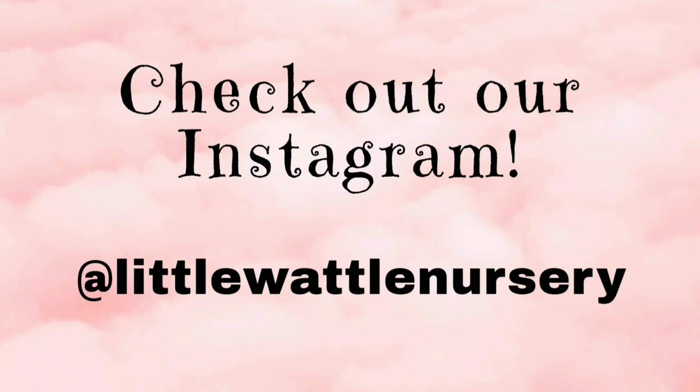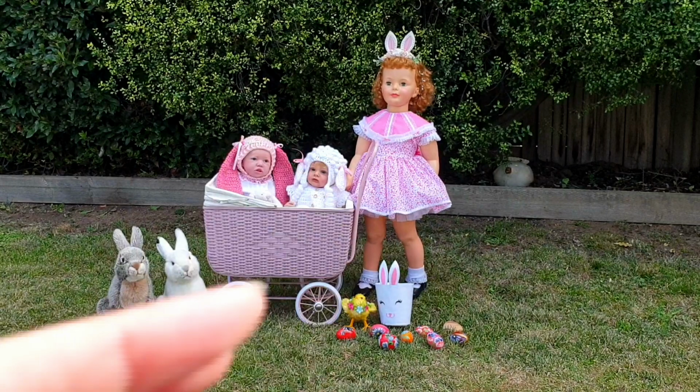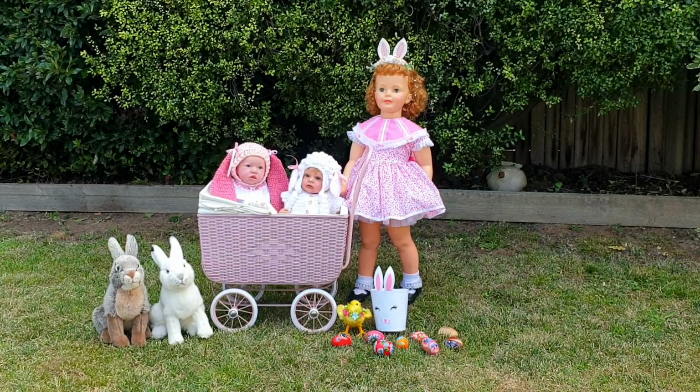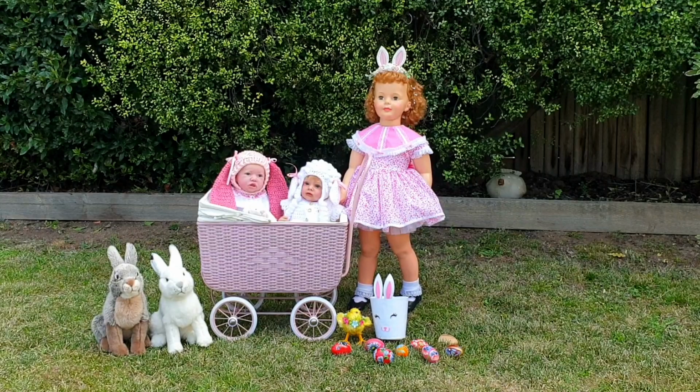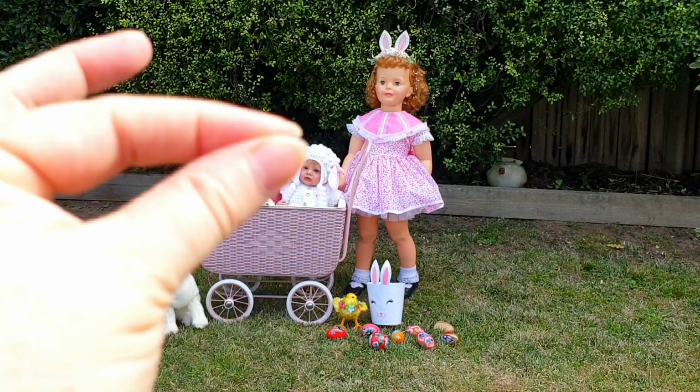Hi, Dolly friends, and welcome to Little Wattle Nursery's EGGstravaganza. My name is Kitty. Hi. And with my daughter Tottie, we are a doll collecting duo from Australia. We love to collect and play with all kinds of different dolls, which means there's always something new happening each week in our dolly nursery. Now, some of our dollies in the nursery are all dressed up today for our EGGstravaganza, and we are excited to share those details with you today. So grab a cup of tea, dolly friends, and stay a while.